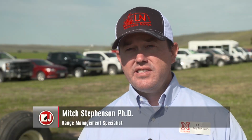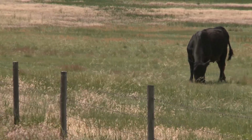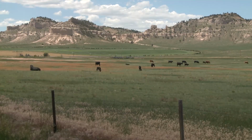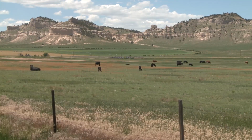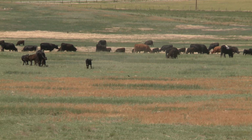And virtual fencing is a tool that essentially is similar to what you might put on a dog to keep it in your yard. It uses GPS to see where that cow's at, and you're able to create fences on a laptop or a computer that would then keep those cattle within a defined area that you could move frequently. And so we're conducting some research looking at how that might be applicable within a grazing system in the Sandhills.